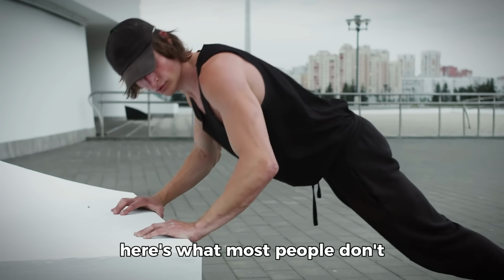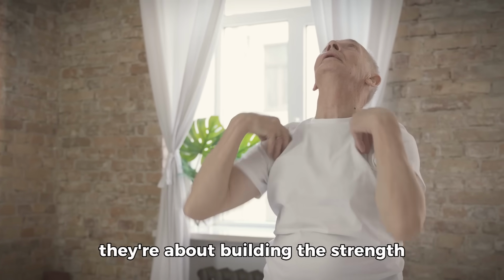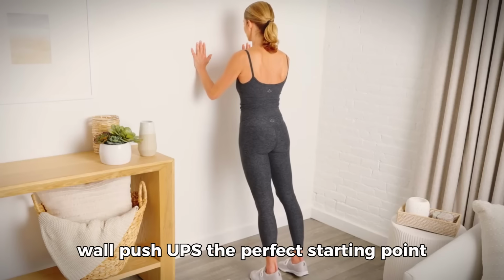Here's what most people don't realize. Push-ups aren't just about building muscle. They're about building the strength to push yourself up from bed, get up from the floor if you fall, and maintain your independence.